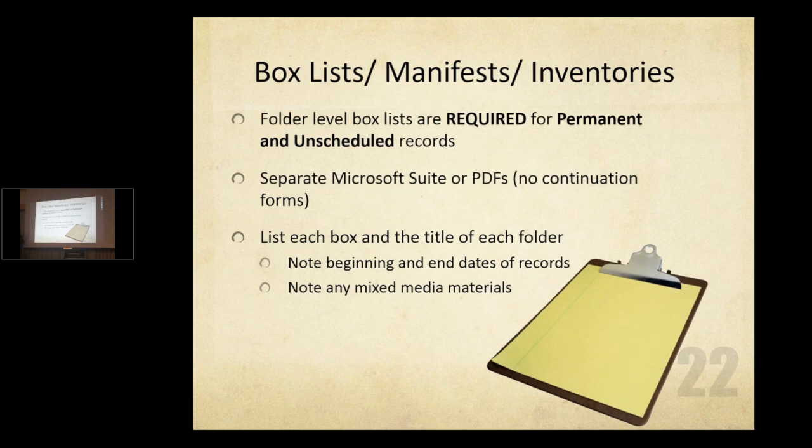The reason they're required for unscheduled is because those unscheduled records might end up being permanent. Unscheduled is a volatile state, and those transfers will usually end up being permanent or temporary contingent or some other status. So we require box lists for permanent and unscheduled records.